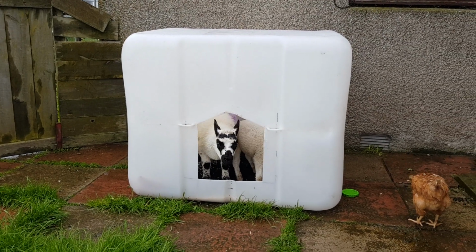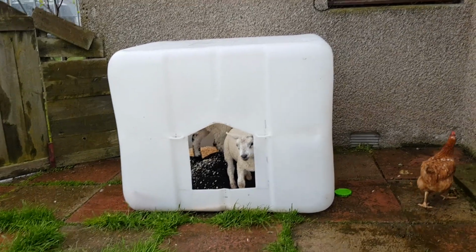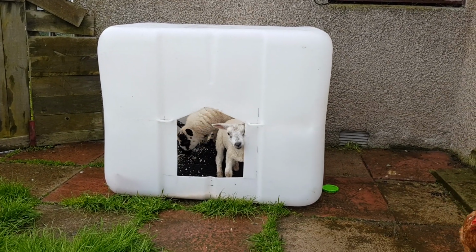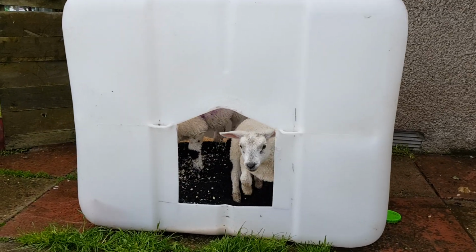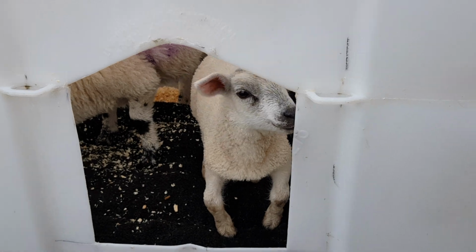Jen and Pip now have a little house in the garden. And it's under a window, so if we need to put a heat lamp in there ever, we can. Probably won't. Is that nice? But they've got shavings, lovely thick layer of shavings, with their squishy bed on top, their dog bed.